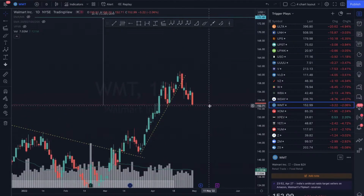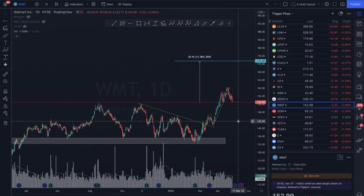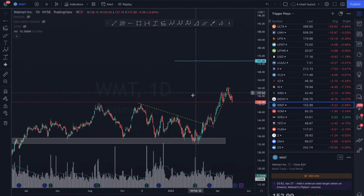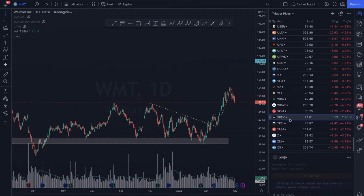Okay, Walmart's breaking down. Guys, this is a shit stock to trade, to be honest. I don't like to trade Walmart, and I just have it in my watch list. But let's just delete this.